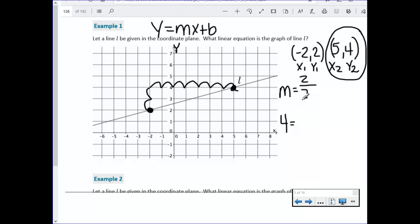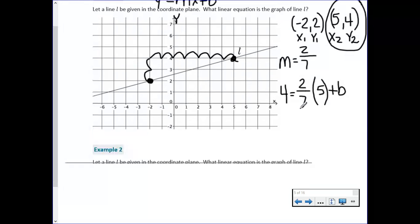Instead of saying m, I know what m is now. It is 2 over 7 because we just found that from our graph. And instead of saying x, I'm going to replace it with this 5, and I'm going to take it times 5. The only thing that we don't know is this letter b, and this is how we're going to solve that really quick.